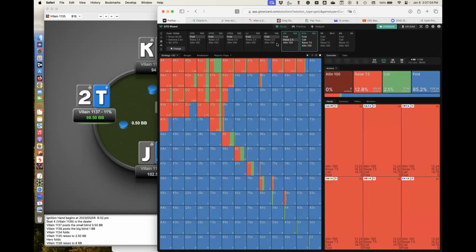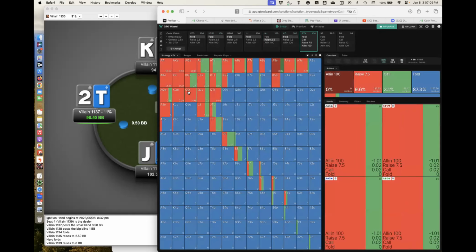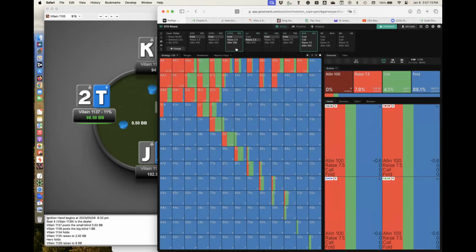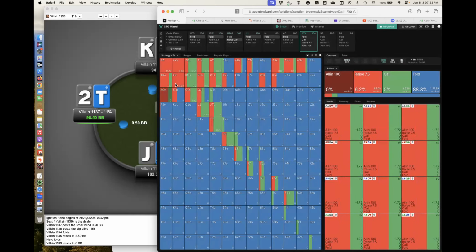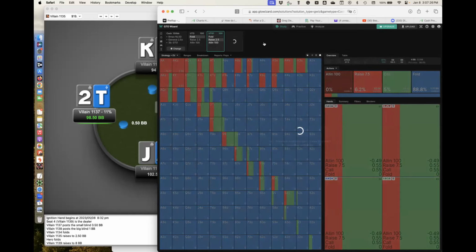I'm just making sure that this doesn't change nine-handed. Same thing. Same thing. Low jack. Same thing. The ace queen is the one that does it some. So if you want to start doing it with ace queen now, fine. I'm going to choose not to. I don't need that little bit there. Under the gun one. Yep.